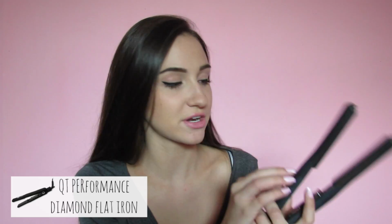Also, anything with heat, try not to put heat on your hair every single day. If you ultimately have to, try to use the lowest setting on it, because the lower the setting, the less damaging it's going to be to your hair. But it's heat either way, so it is going to damage your hair, which kind of sucks, but that's how life is.